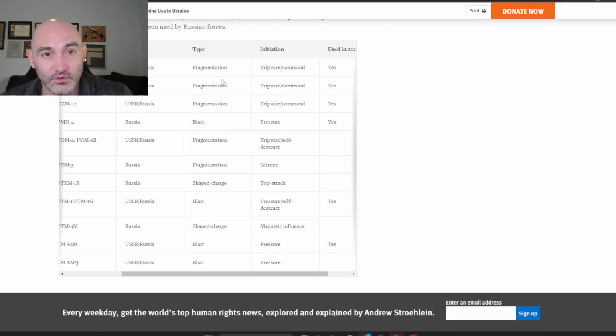Fragmentation is simple. It means it creates a lot of little fragments that will harm usually a person. Blast means it relies on a powerful concussive blast to actually create that wall of kinetic energy that's going to damage internal organs, brains, that sort of thing.